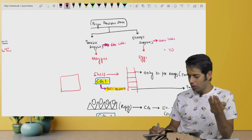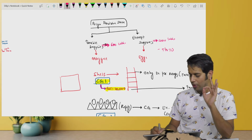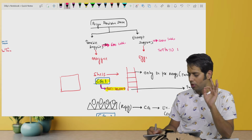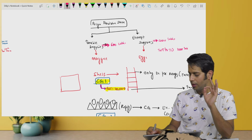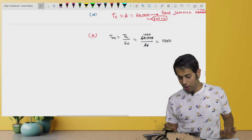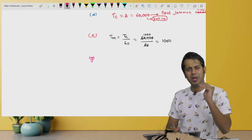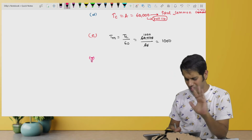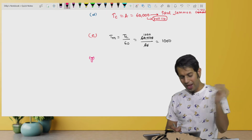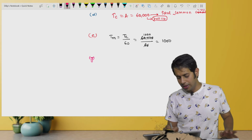So what is my total supplies, total turnover? Total turnover will be equal to 1,000 lakhs. Now point number F is not there, straight away point number G. Sir, should I write point number E, F, G in your examination? No. I'm just writing so that you match this with the clauses directly.